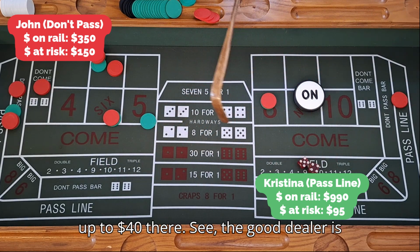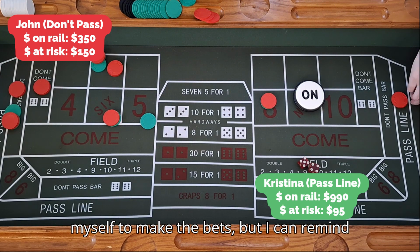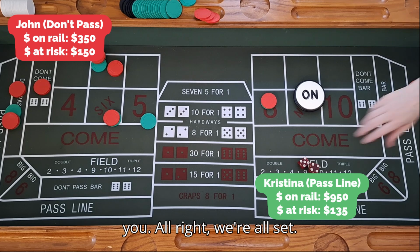Sorry. You can go up to $40 there. $40. See, the good dealer is going to remind you that. I can't remind myself to make the bets, but I can remind you. All right, we're all set.